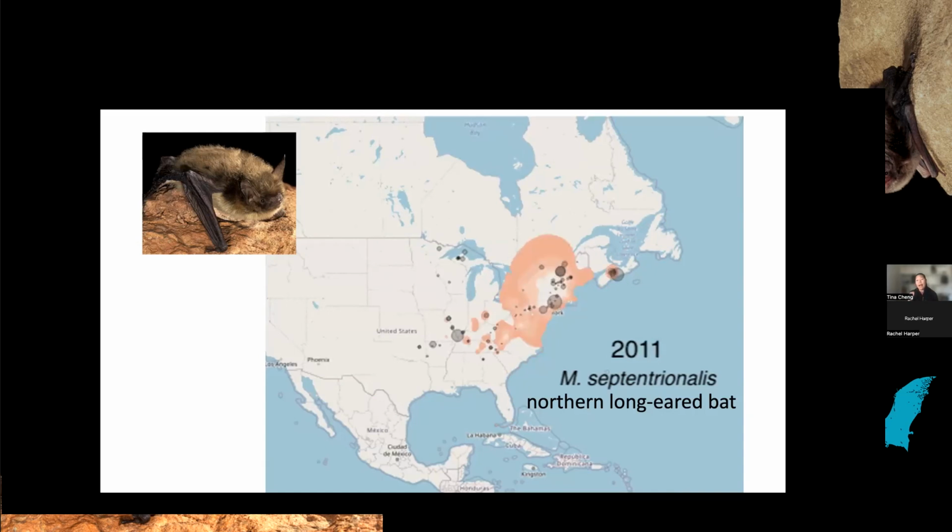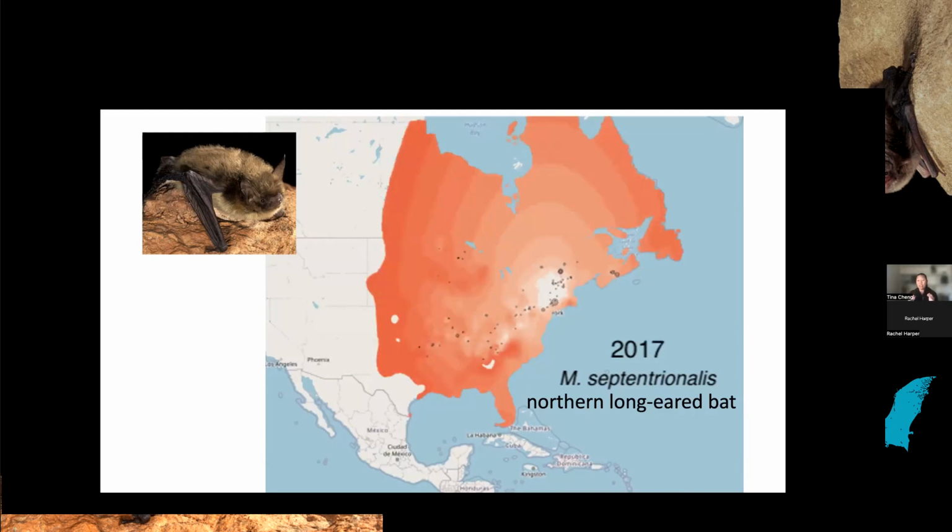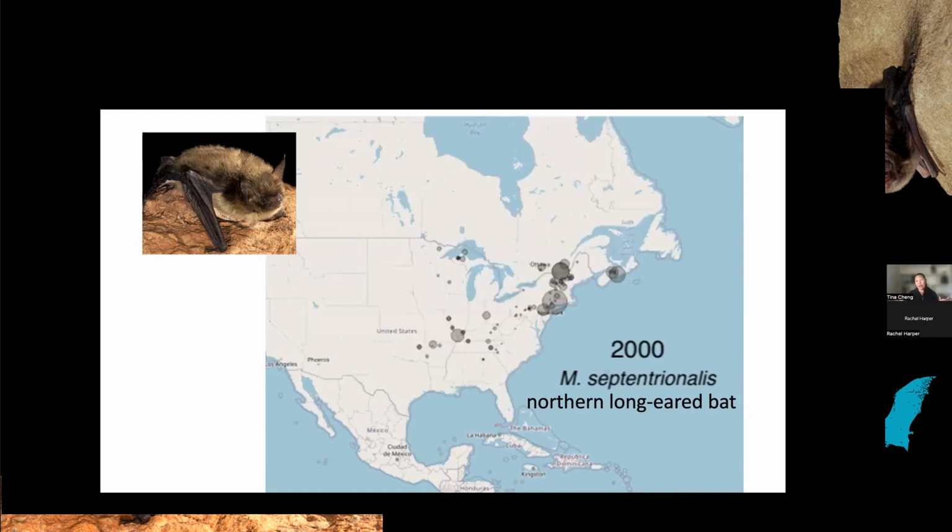You'll notice that as the disease spreads, those circles are getting smaller, indicating that those populations are declining, in many cases, completely disappearing. So extirpating those bats at those sites, going to zero.